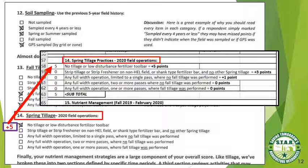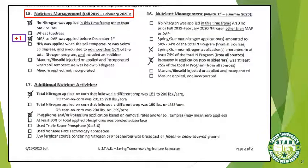still be awarded. In the spring, if there was any full width tillage operation, but was a single pass and no tillage was used in the fall, 1 point is given. The other 2 choices in this section account for any other type of tillage situation, and those would earn 0 points.